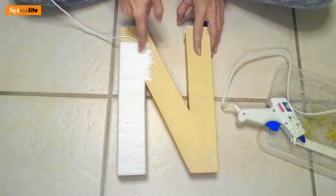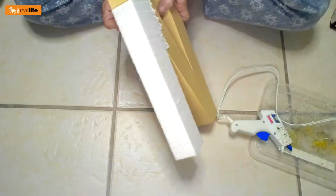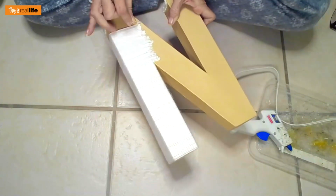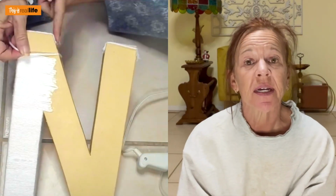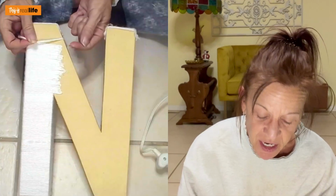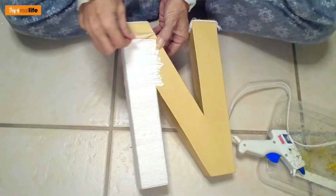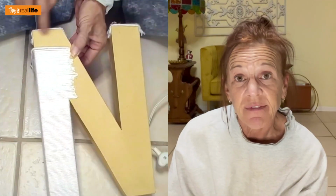So now I'm at a point in my straight leg that I think I can go back to wrapping around the entire end. Now, because there is a little curve here, I am gonna have to put a glue dot every now and again on this inside. Now I'm gonna go around until I get to the very top.